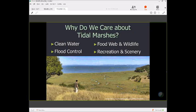So why do we care about tidal marshes? Tidal marshes are the dominant habitat in the Baylands, but why do we care about the Baylands in general? Because they do a lot of work for us. They provide us a lot of ecosystem services. So what do they do? They help clean the water. They help provide flood control. In particular, they attenuate waves. They knock down waves during storms and high water events.